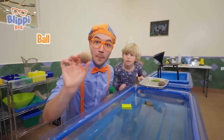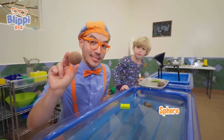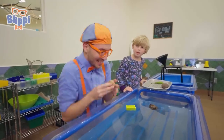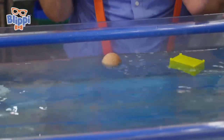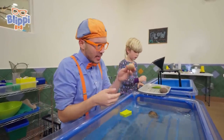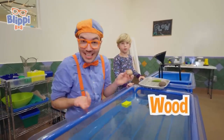Okay, here's another ball. Yeah, this ball is a sphere. You think it sinks or floats? Let's find out. Here we go. Whoa. It floats. It floats. That's so interesting. Because it's kind of heavy, it makes a big splash, but because it's wood, it floats.